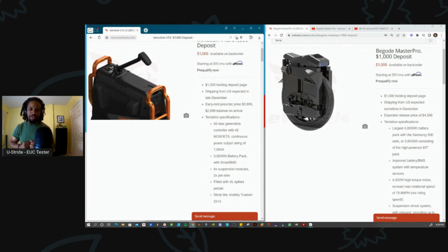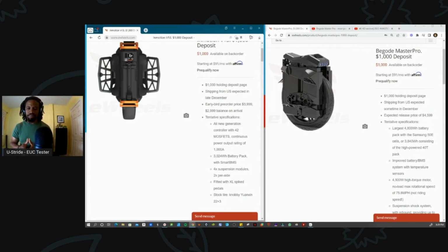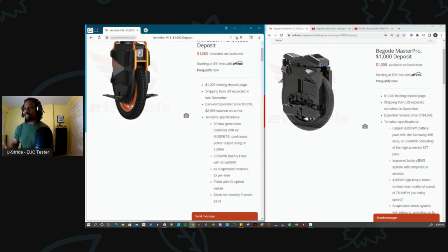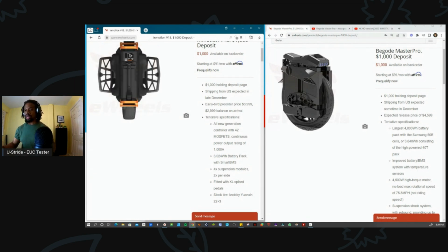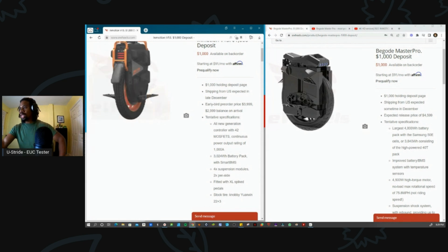I just want to give my quick take on these two wheels, the InMotion Challenger versus the Master Pro. First off, I'm very happy that both wheels exist, okay? Personally, looking at it from an outside perspective, where I'm not likely to buy the wheel anytime soon, I think it's a good addition to the wheels that currently exist. So I made a list of things I think are important to note, and here we go.